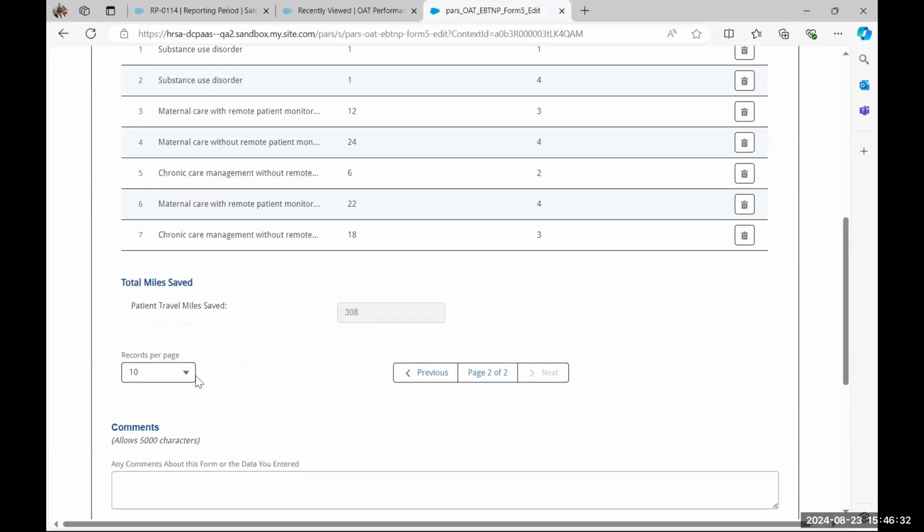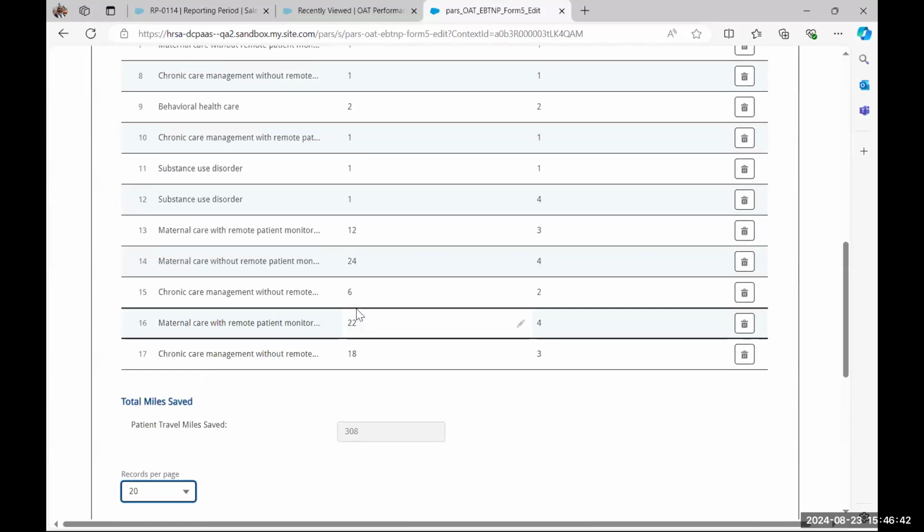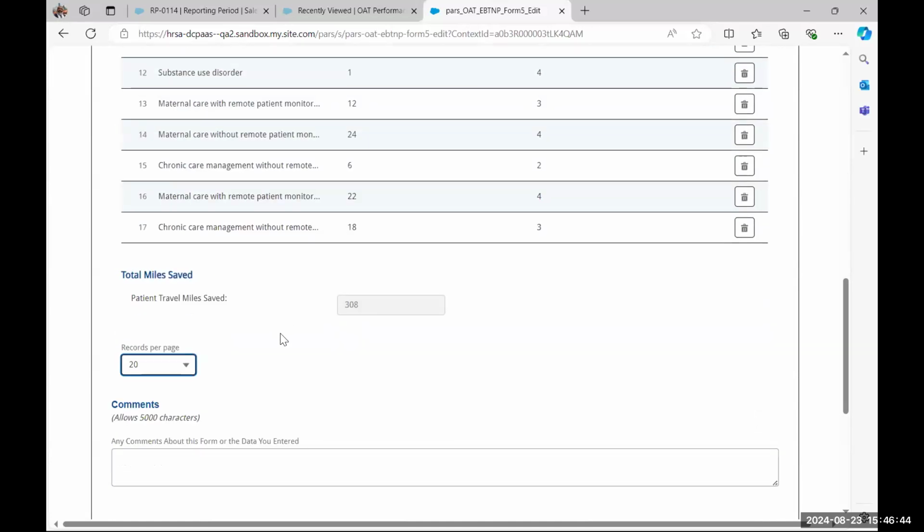We also have the option, as I said before, to change the number of records displayed to 10, 20, 50, or all. And now we don't have to navigate between pages because everything's on the same page. However, whether you keep multiple pages or move it all to one page, the next subsection you see is going to show you the auto-calculated field for the patient travel miles saved.